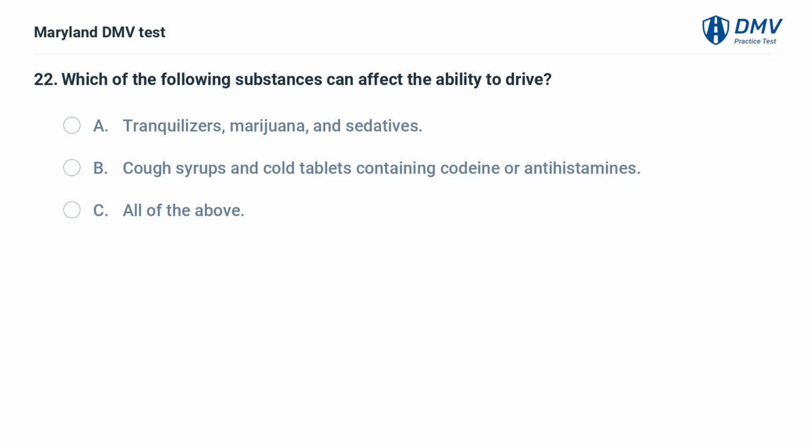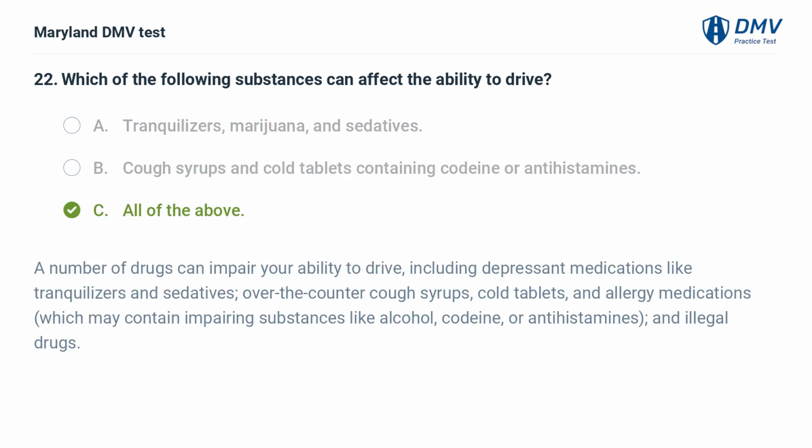Which of the following substances can affect the ability to drive? A. tranquilizers, marijuana, and sedatives. B. cough syrups and cold tablets containing codeine or antihistamines. C. all of the above.